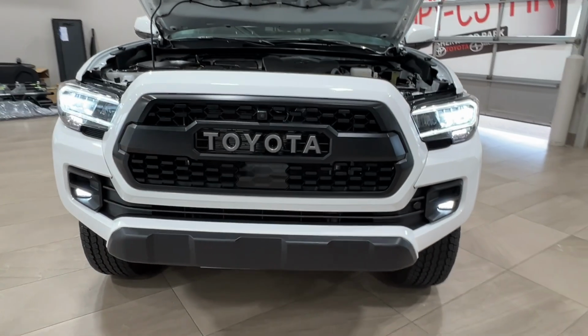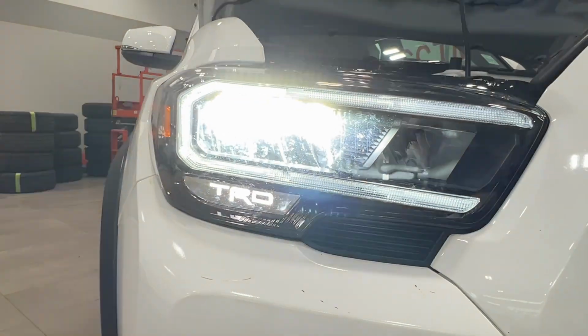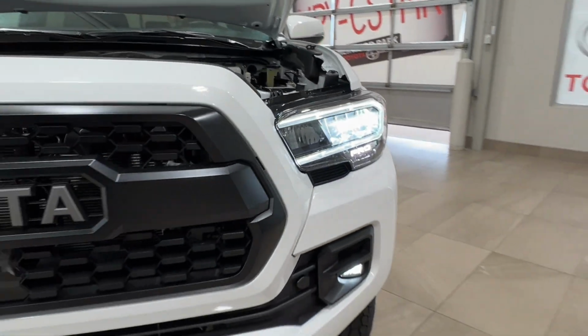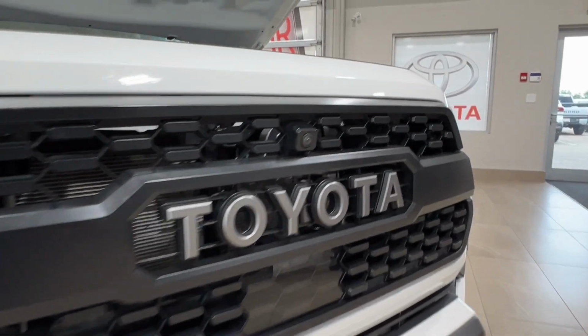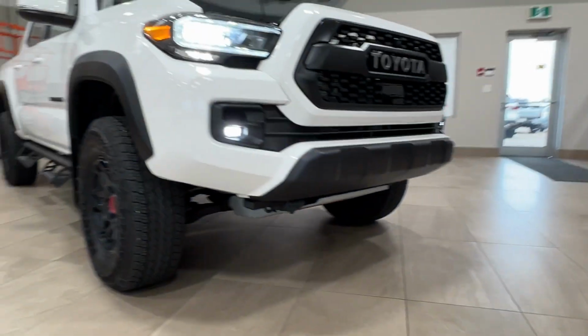Up front, you've got your LED headlights, custom daytime running lights, as well as the Rigid Industries fog lights. Then, if you look at each one of your front headlights, you'll find you've got the TRD and the Pro logos inside there as well. Then up front here, we've got the Heritage Toyota grille, and on top of the logo is your front-facing camera. There's also towing hooks down below and the TRD skid plate.